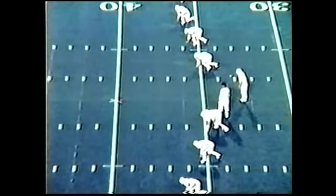Points on the board and win this football game. Well, here goes Greg Gillis to kick off. Shelby is deep on the far side, and James Taylor on the near side for Alabama. Kick is bouncing. Shelby has it at the 10.